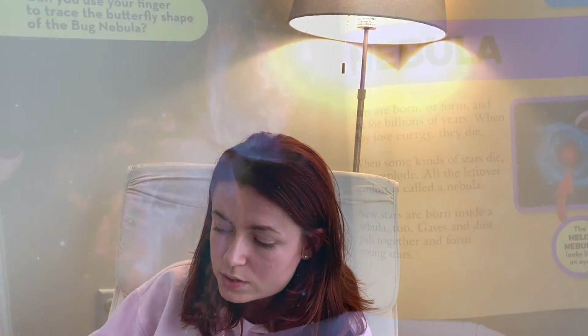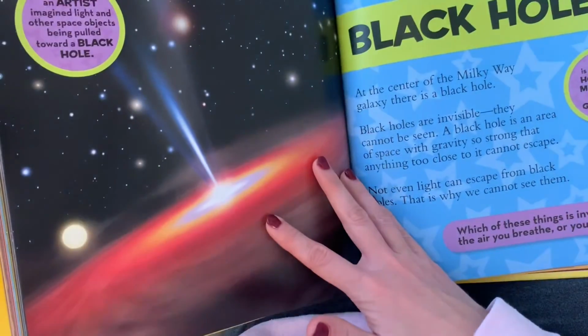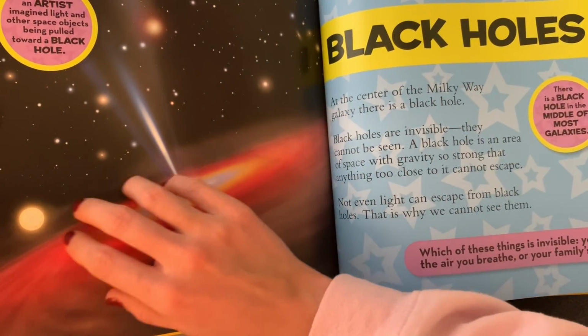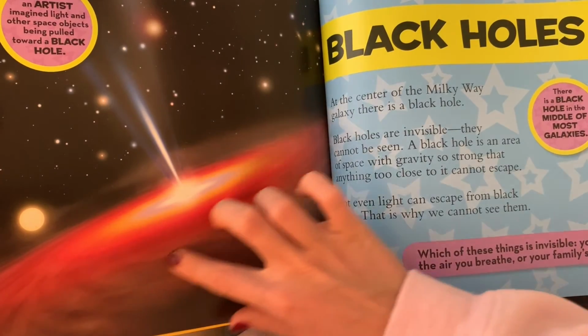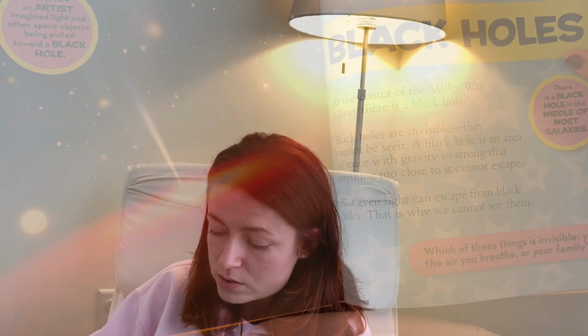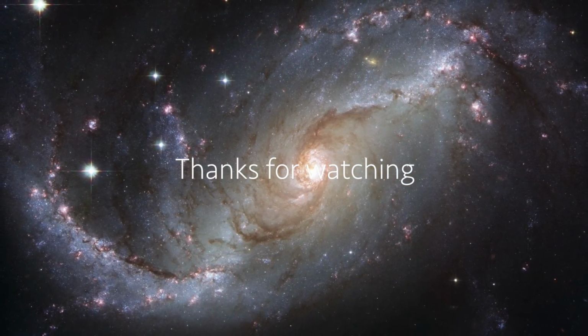Black holes. At the center of the Milky Way galaxy there is a black hole. Black holes are invisible. They cannot be seen. A black hole is an area of space with gravity so strong that anything too close to it cannot escape. Not even light can escape from black holes. That is why we cannot see them. There is a black hole in the middle of most galaxies.